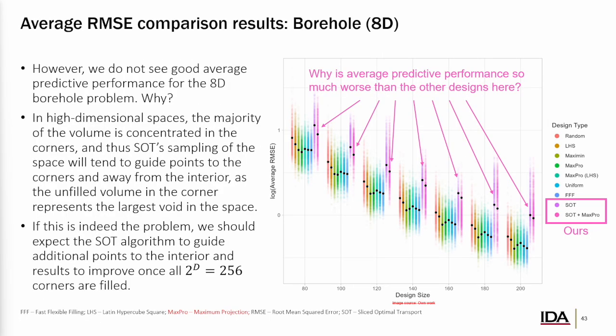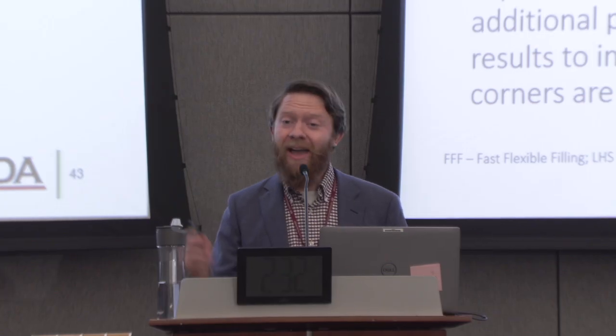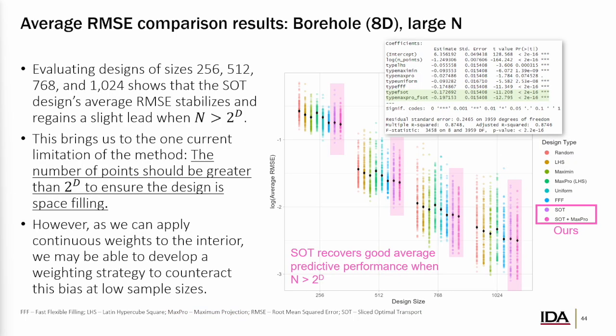However, nothing can be perfect. In 8 dimensions, I saw a really weird behavior, and it took me a little while to figure it out. It turns out high dimensional spaces are a little weird in that most of the volume is actually in the corners. That means sliced optimal transport tends to put points into basically the biggest voids, and when you haven't yet filled in all the corners, for 8-dimensional spaces, where you have a box with 256 corners, it'll just tend to put points in those corners. So it's not filling the interior of the space yet. Below that 256 value, it's really not space filling.